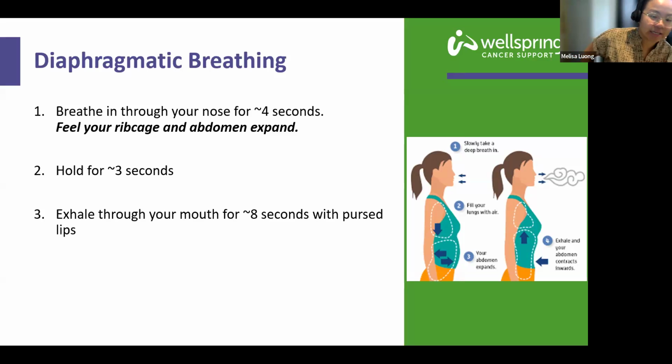Okay, so again, getting into that nice comfortable position, hand on the front of your belly. You're going to take a nice deep breath in through your nose for 4 seconds and make sure that your shoulders are staying nice and relaxed and you're feeling your hand push out forward. Okay, so let's do that together. Breathe in through your nose, 4, 3, 2, 1. Now hold that for 3 seconds, maintain that lung expansion. And exhale through your mouth slowly for an 8-second count. 7, 6, 5, 4, 3, 2, and 1.